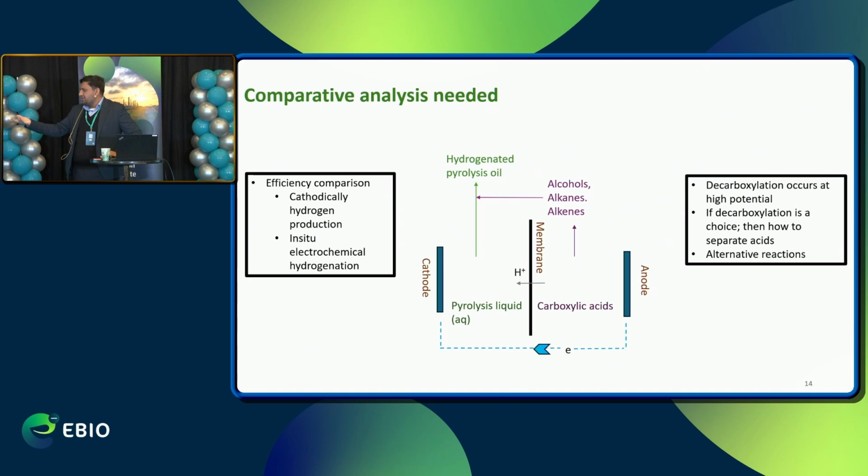And then we also need to compare: if we hydrogenate pyrolysis oil in situ, what's the efficiency? Or if we just do water electrolysis and have hydrogen evolution at the cathode and use that hydrogen for hydrogenation of the bio-oil. So we still need to work on that.